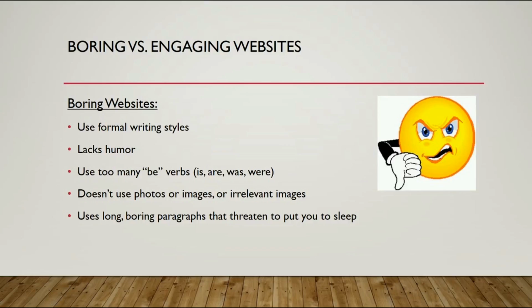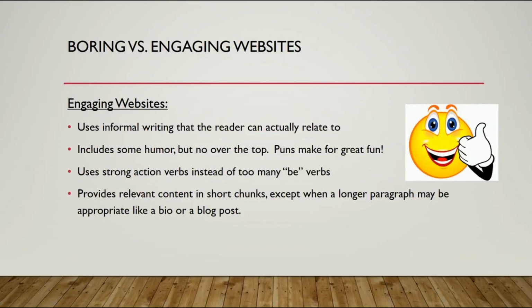They don't use photos or images or video, or the images and things on the site are irrelevant to what they're discussing. And they use long, boring paragraphs that honestly threaten to put you to sleep. So boo, we don't want boring websites. We want an engaging website.